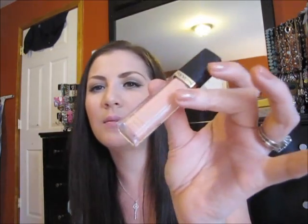It's very flattering to my skin tone, and I like to top it with, this is probably one of my favorite lip glosses of all time, Peach Petal. I really like this one on top of the Nude Attitude. I find it's a really good combo.